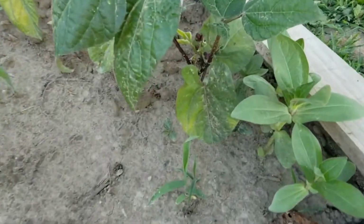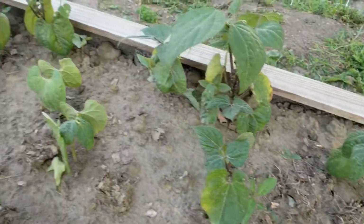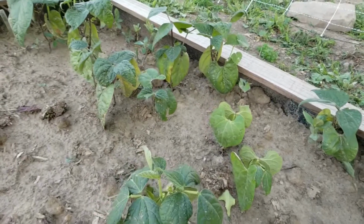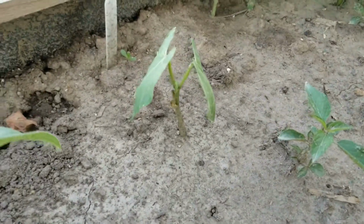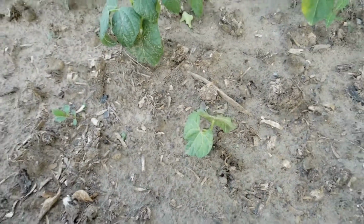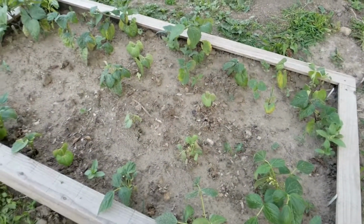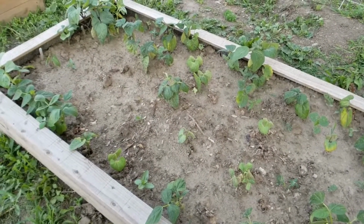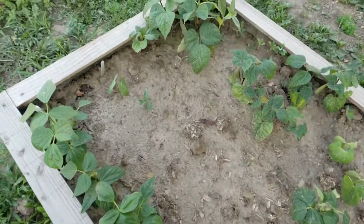Haven't seen any baby peas or beans on the purple bean plants yet, but they look good, so it's only a matter of time. And here's our little dragon tongue bean plant. I'm going to be planting some more. I think this is another one. I don't label things very well, but we did the dragon tongues later, so they're the smaller ones, I'm pretty sure. But I'm going to go in and fill in some of the empty spots with more dragon tongue beans.